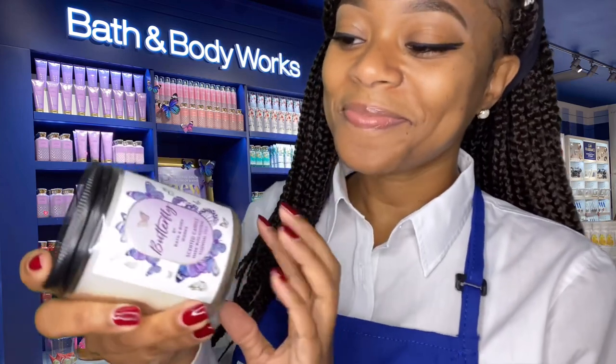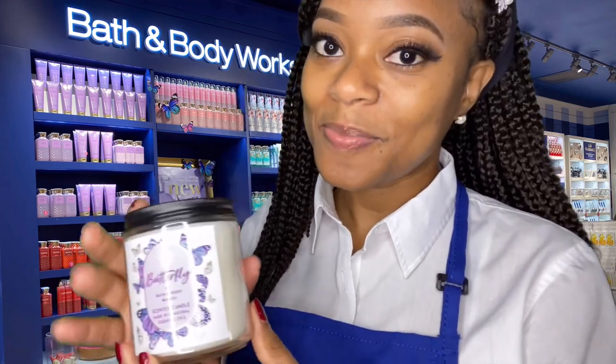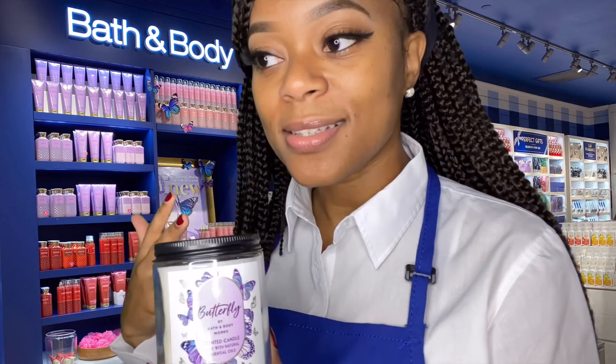And if you don't want a 3-wick candle, like a big one, we do have our smaller candles. These are not on sale, but this one is $15.50. That's why I think the bigger ones are a bigger deal, because it's $17 for that big candle.